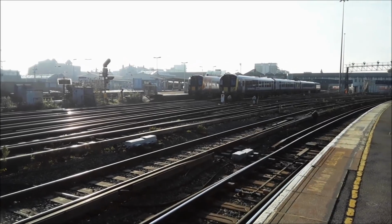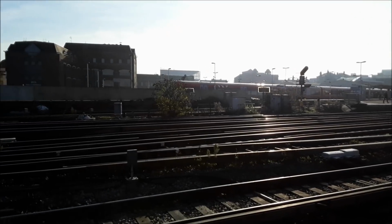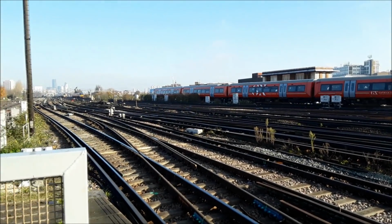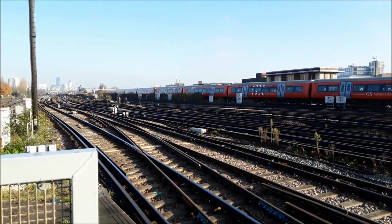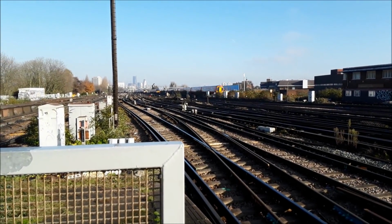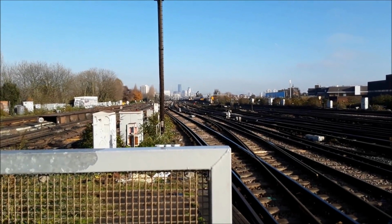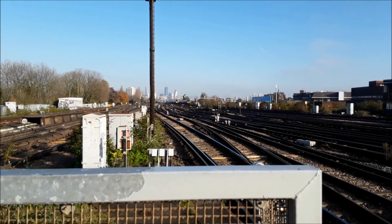Right, sun is just being a pain in the backside, as we have some Gatwick Express 387s passing by with a service to London Victoria, either from Gatwick Airport or Brighton. So, leading the way is 387205. And on the rear is 387218. Well, there's a backlog of two trains now waiting down there.